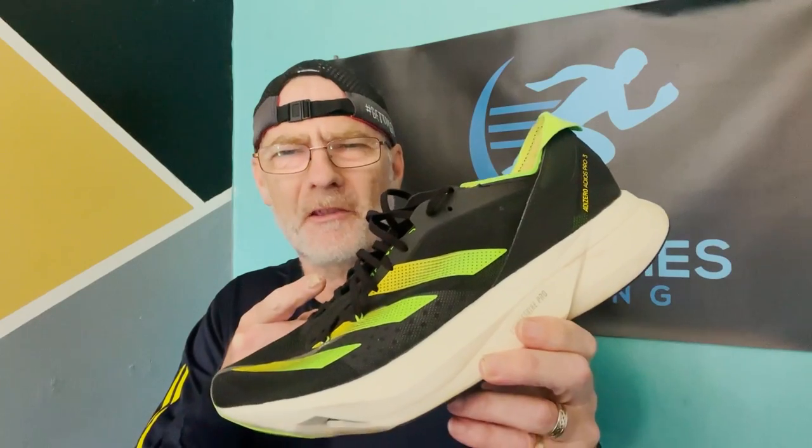This is equally the worst marathon running shoe and possibly the best marathon running shoe. I'll tell you more in a second.